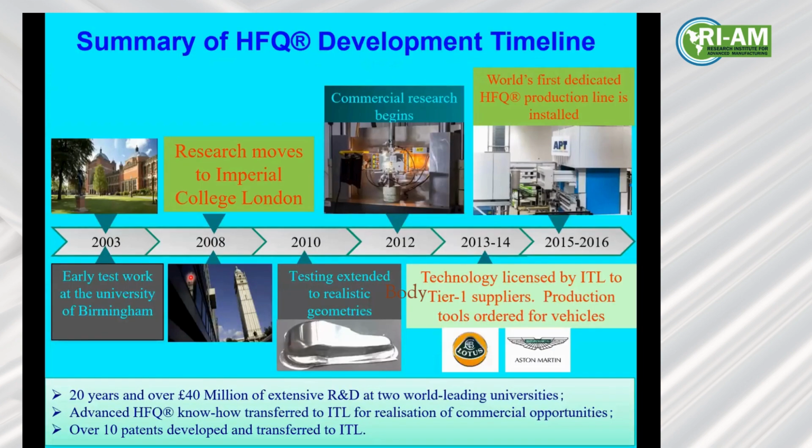And what I would like to say is when we develop a new technology, we need to be patient, which takes time. For example, the work on this particular technology started in 2003, that's 20 years ago, when I was at Birmingham University. When I moved to Imperial College in 2008, we continued to work on this, and we tried different kinds of components. We established experimental science and so on, and also modeling techniques.